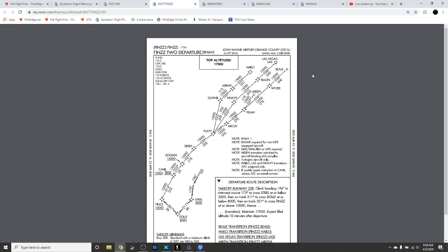This is also just for traffic because we're moving much faster, so it helps route you around the traffic in the Los Angeles area.